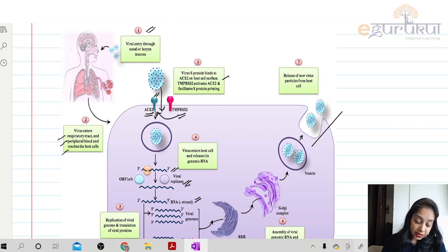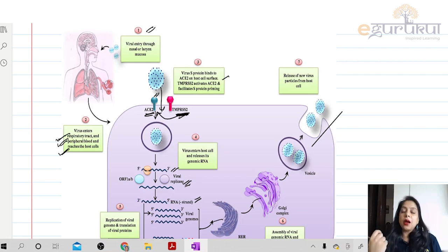The virus enters via the respiratory tract and peripheral blood, and reaches the host cell. On the host cell membrane, you have the ACE2 receptors, which are activated by TMPRSS2. So TMPRSS2 is activating the ACE2 receptor. The ACE2 receptor is very generous. It gives kind of an admit card to the virion, to the viral particles. Okay, you can come in.